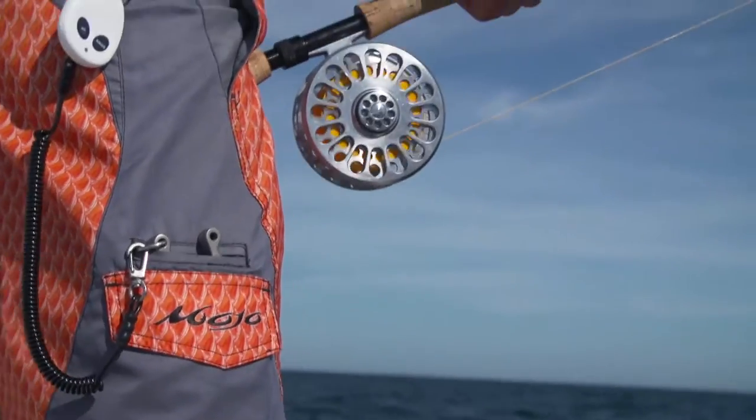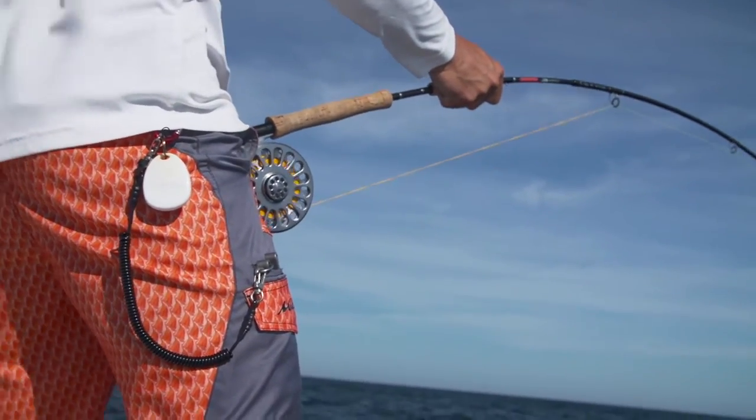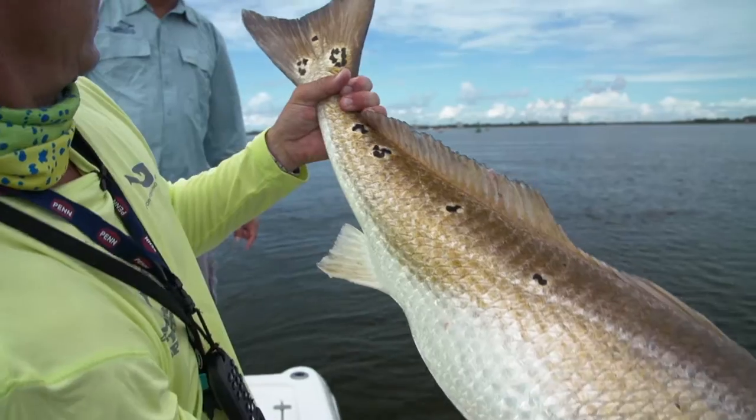Mojo Sportswear, it's my choice in this harsh Florida environment. I'm on the water practically every day. Sunscreen alone is not enough. Talk to your dermatologist, they'll tell you. You need protective clothing. The days of wearing cotton t-shirts are over.